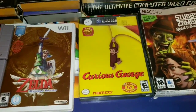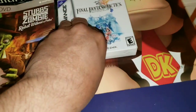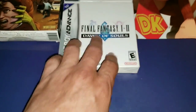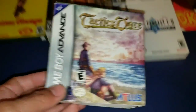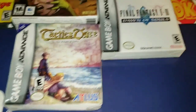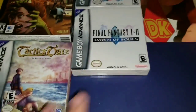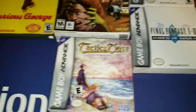or maybe halfway through. Picked up Final Fantasy Tactics, the box only, for $2, which is a real good deal. Final Fantasy 1 and 2, Dawn of Souls, also $2. And definitely the best box out of the deal was Tactics Ogre. This box by itself should go for at least $25 to $30. Anytime you get to see an old Game Boy Advance box, you have to pick it up, especially these white ones, and they usually are in bad shape. So those were all $2.